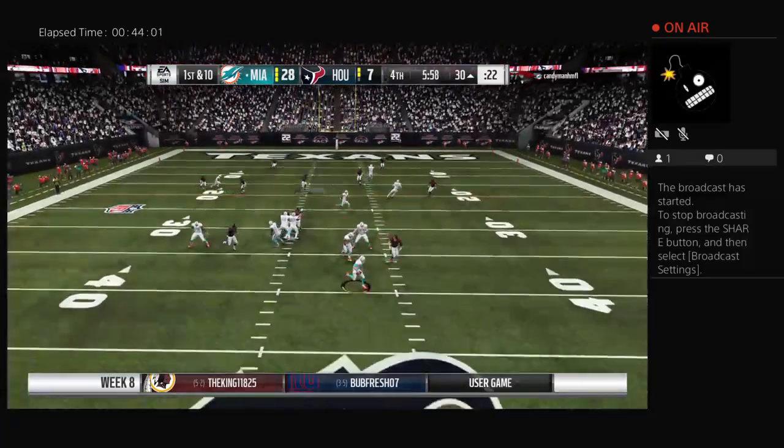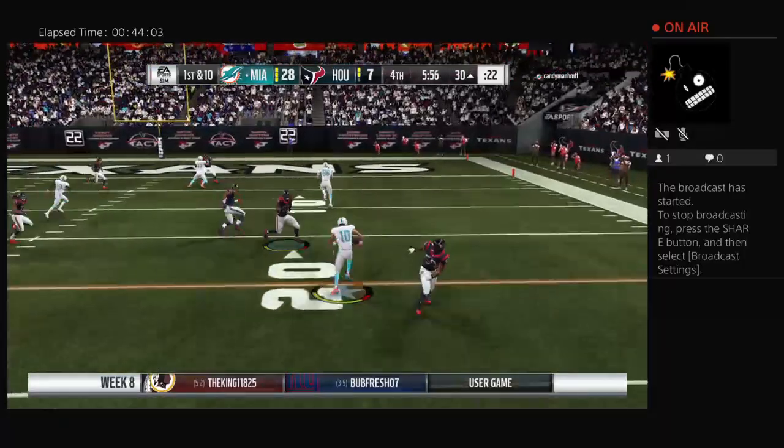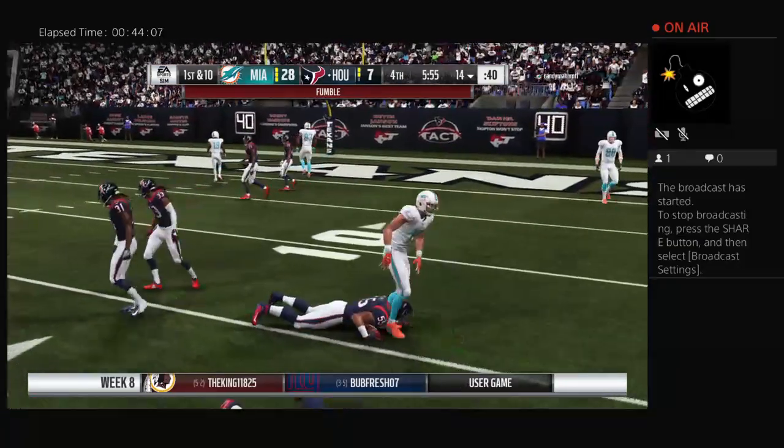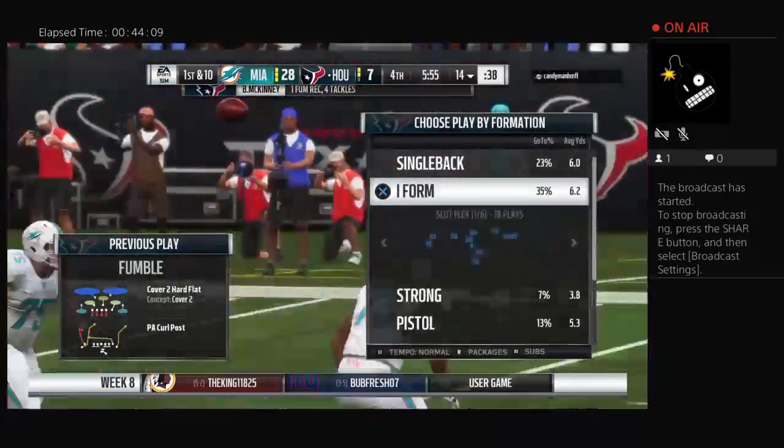Now a play fake here on first down. Sliding out of the pocket. It's caught. Stills right side. And now a fumble. The ball's out. And the Texans say they have it.